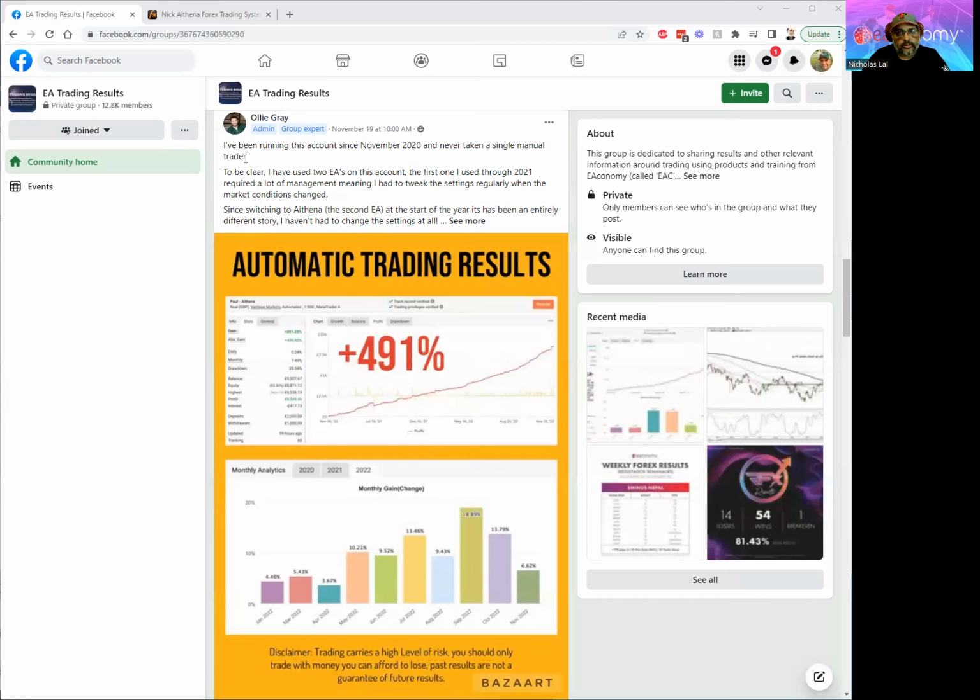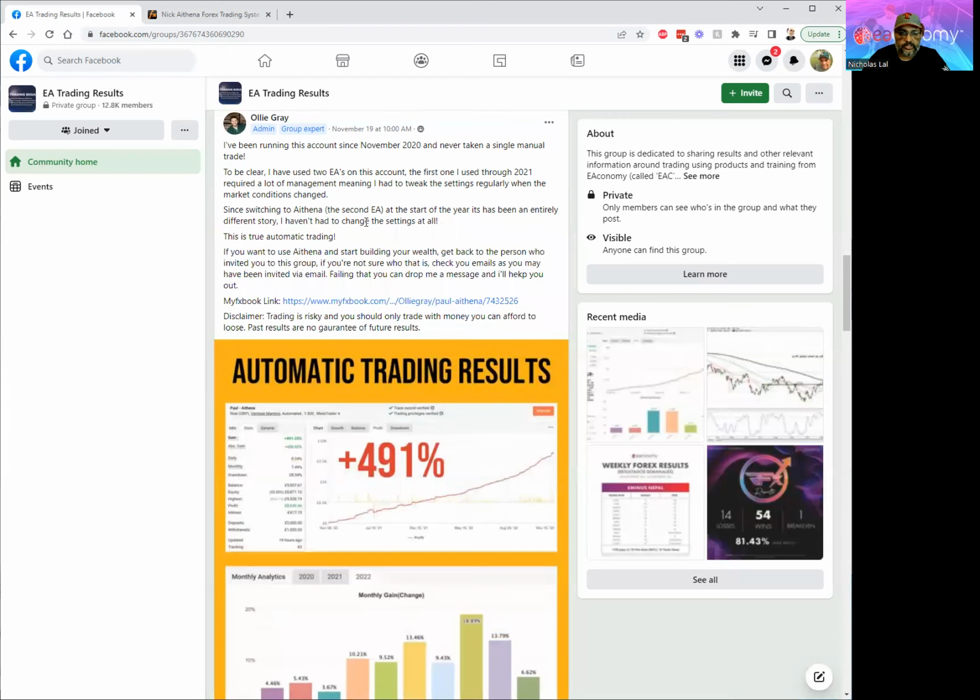So, as Ollie said, "I've been running this account since November 2020. I've never taken a single manual trade. To be clear, I have used two EAs on this account. The first one I used through 2021 required a lot of management, meaning I had to tweak the settings. Since switching to Athena, the second EA, at the start of the year, it has been an entirely different story. I haven't had to change the settings at all. This is true automated trading."